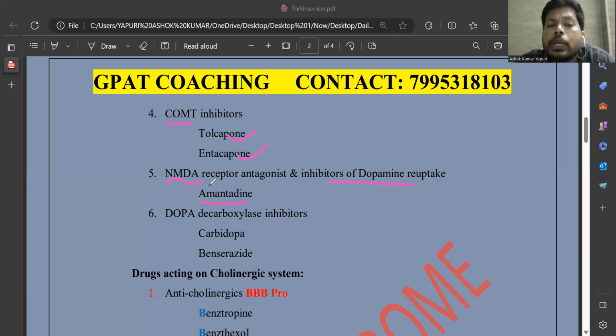Okay, so what is the need to block the NMDA receptor? I hope you know NMDA receptors come under ionotropic or ion channel receptors, and NMDA is excitatory in function. So due to excess activation of NMDA, there is excess excitation in the brain neurons, especially nigrostriatal pathway neurons, which may lead to damage of the neurons. So excess activity of NMDA may damage the dopamine neurons and may develop Parkinsonism. That's why we need to block the NMDA receptor.